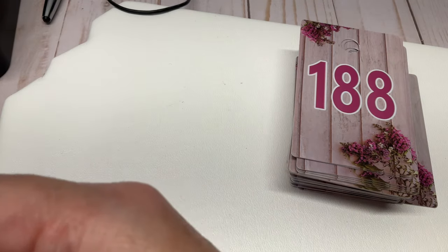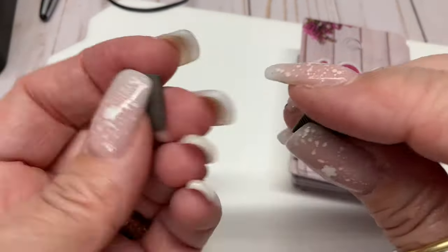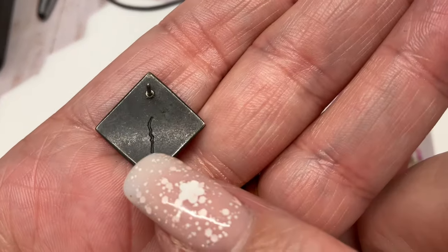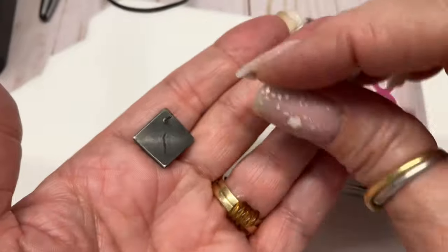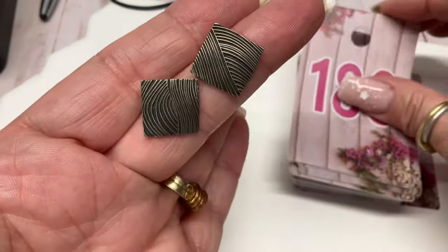We have these little earrings that are really cute. They are posts, no backings. This is the marking, you guys. I don't know what it is. I feel like I should know, but I don't. So if somebody does, let me know. Let's go 15.